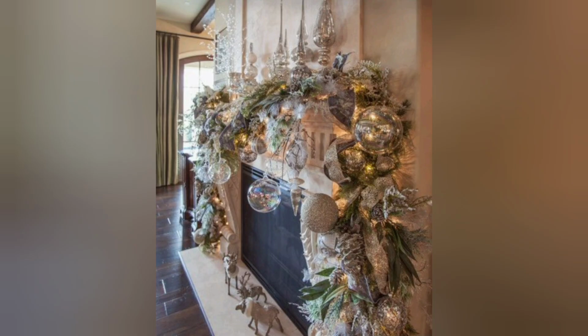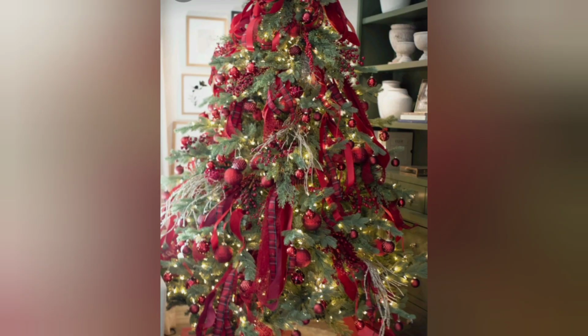Here's another example of a mantle that's more mature looking, more elegant looking. And once again, if you notice, I tend to like things that have that drippy element. Look in the middle there. There are those clear glass balls hanging there, which gives another dimension and another element to that garland.